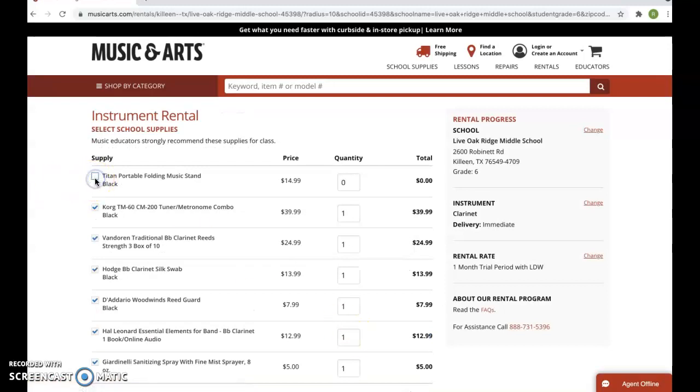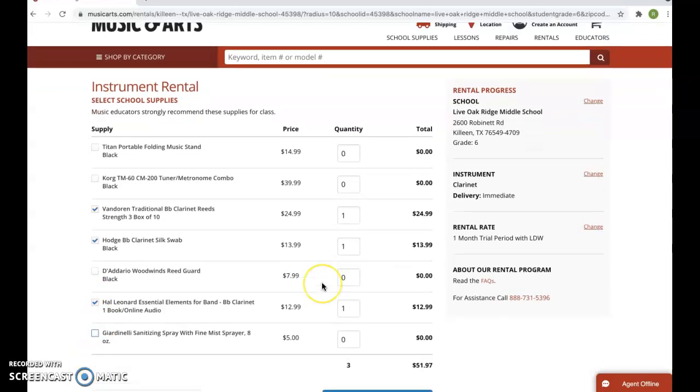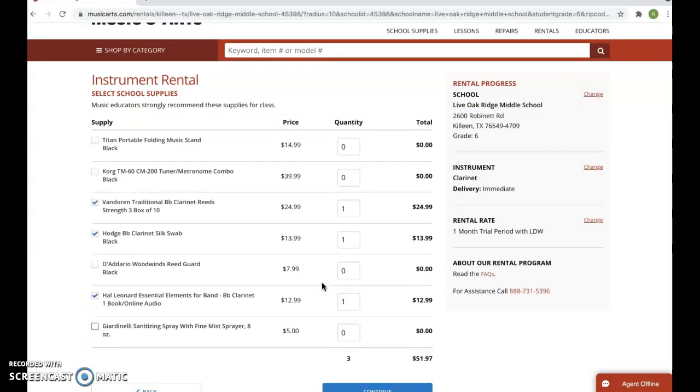You do not need the folding stand. You do not need the tuner. They do need to have their box of reeds. They do need the silk swab. They do not need the reed guard. They have to have their book. They do not need the sanitizing spray. Those are the essentials that the students will need.